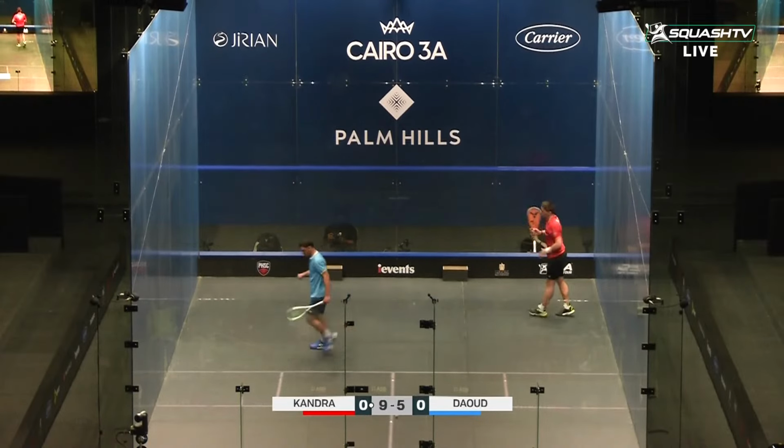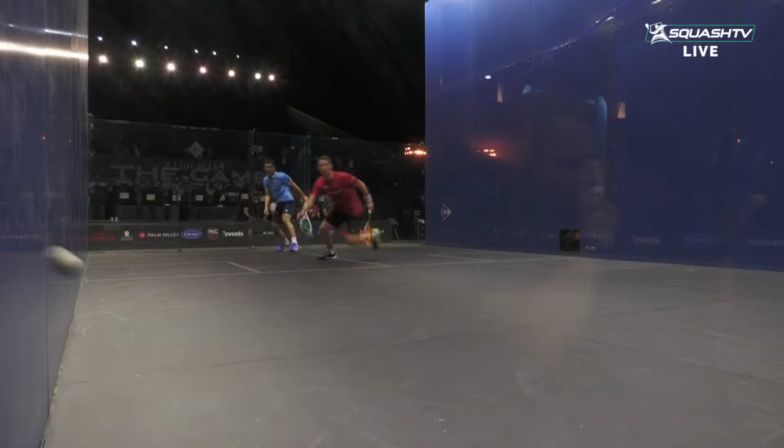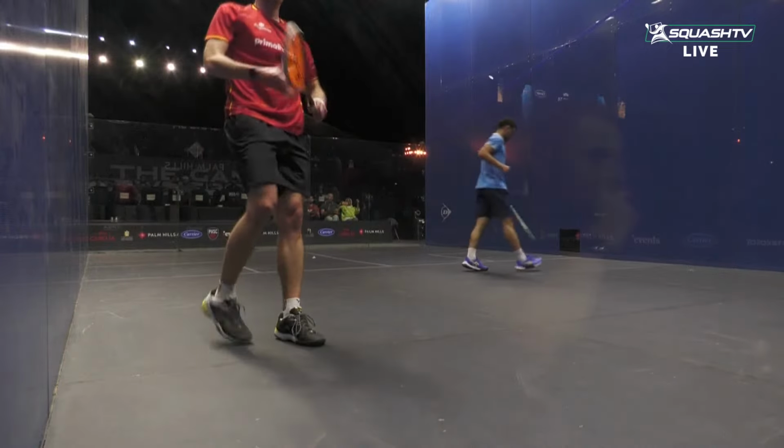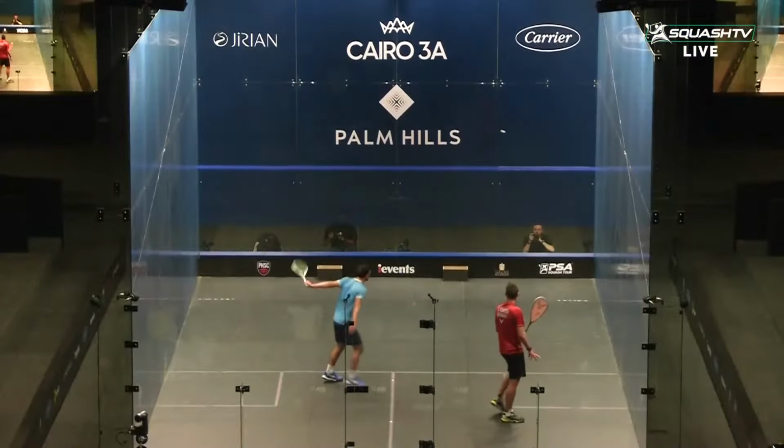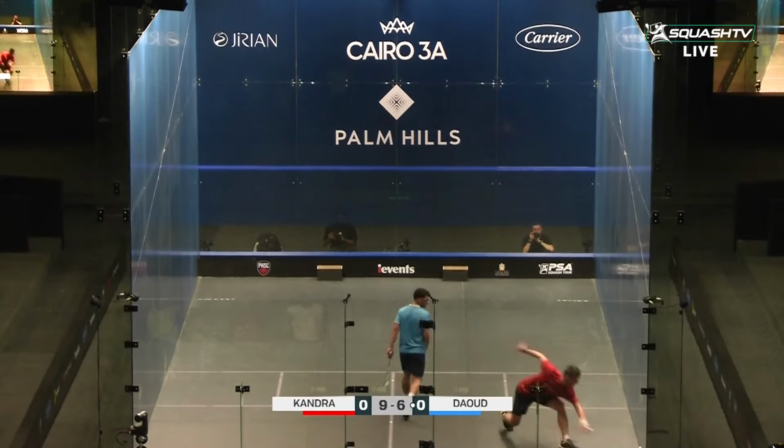It's a long way back, just exposing that movement of Kandra, which has had a bit of a cloud over it recently. And those sort of movements from a 34-year-old, you do have to take a closer look at them and put them under the microscope.